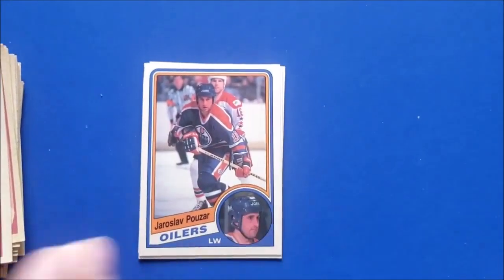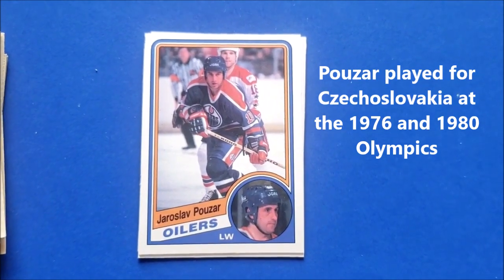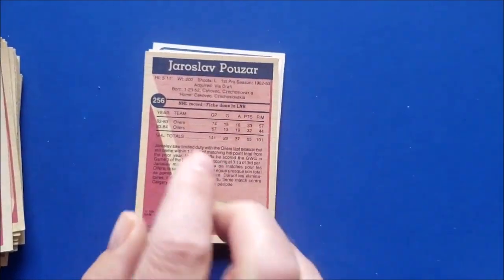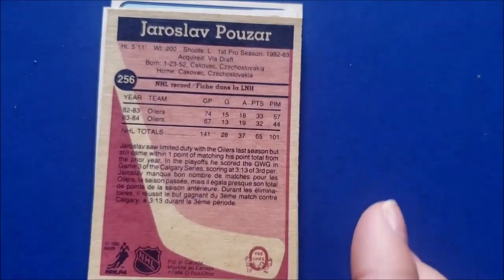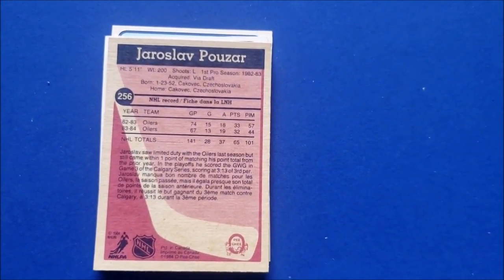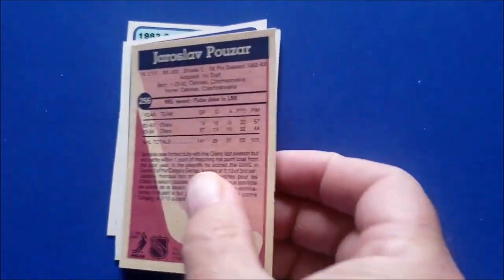Jaroslav Pouzar. He played most of his career in Europe, but somehow played long enough with the Oilers to still win three Stanley Cups. Like you see, he was born in 52, drafted in 82 by Edmonton in, I believe, the fourth round. It's not often a player gets drafted as a 30-year-old, but that's when he was made available in Czechoslovakia.